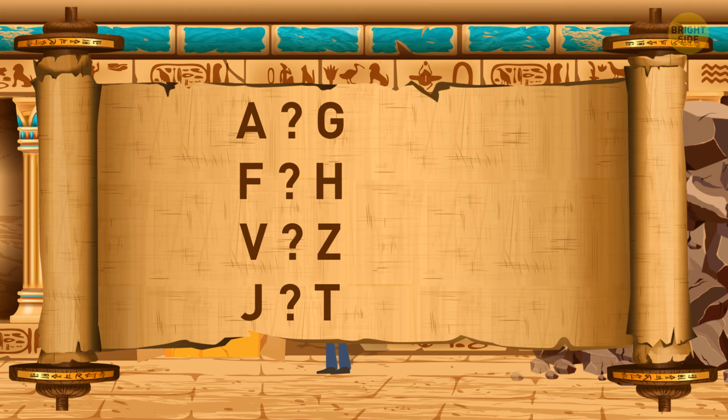Each digit of the code is the number of letters in the alphabet that stand between the letters in the riddle. So, the code is 5139.